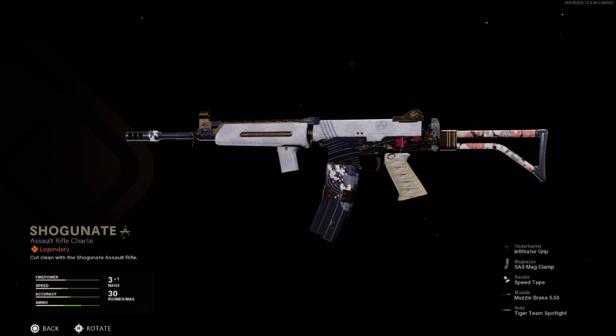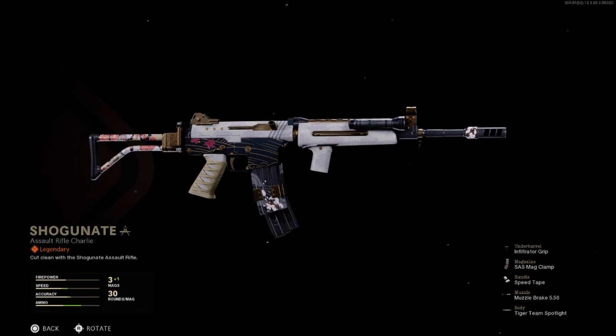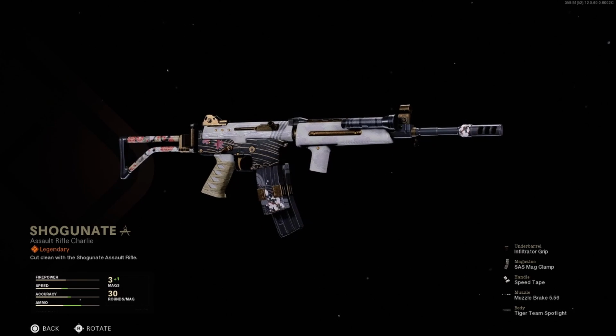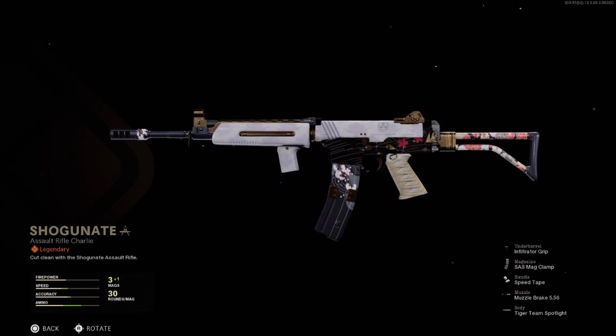I think that first one looked 10 times better, and this one, it's a little spotty. No design on the flashlight. Why even put the attachment on there if you're not going to do anything with it? The barrel is lacking design. Some of the stock is lacking design. Some of the magazine is lacking design.